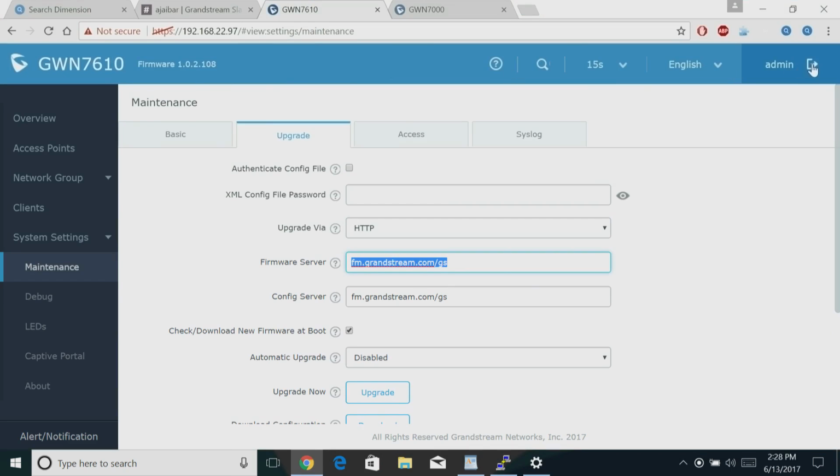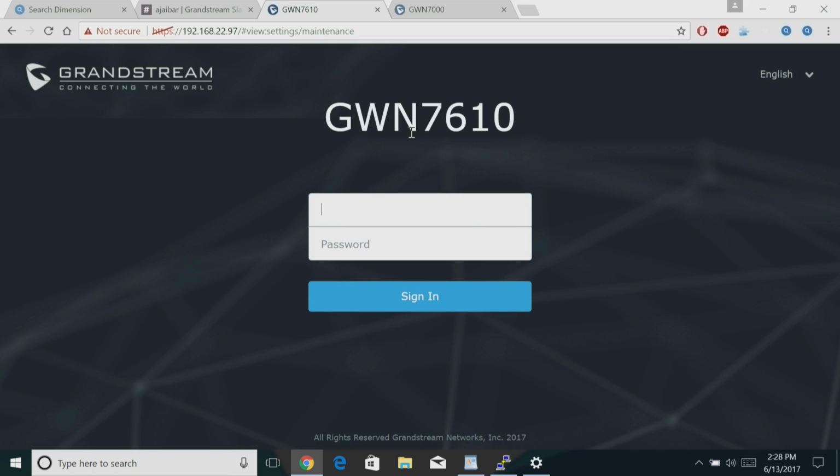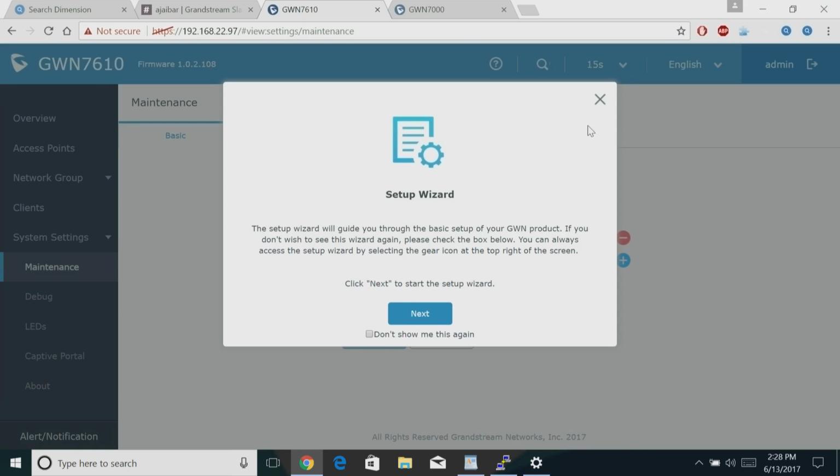Alright, so I'm already in one of the access points that I have here in the local network. Let me just exit out of it and log back in. The first time you log in with this latest firmware with admin, which is default, the GWN will ask you to change the default password from admin to something stronger. So I just changed it to something more secure, and here I am in one of my GWN 7610s.